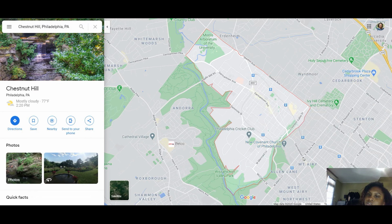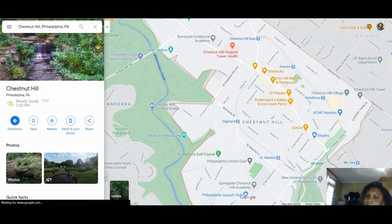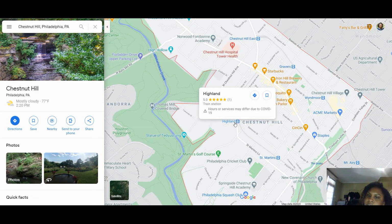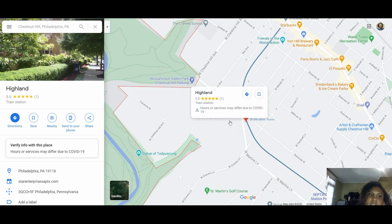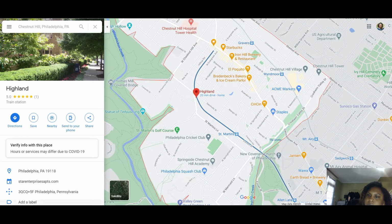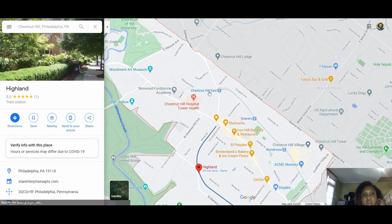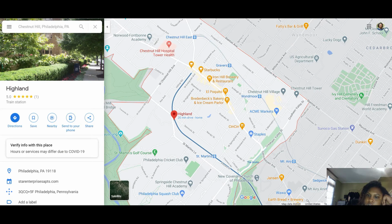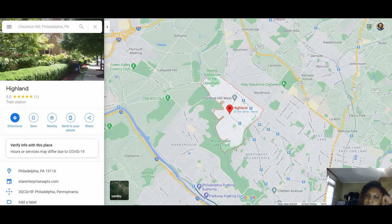there are two trains that run through Chestnut Hill. There is this train, the Highland, and there is a train station right there, the Highland, as well as the regional rail, which is what most people use to get into Mount Airy. So there's Mount Airy East, and then there's also Mount Airy West. It took me a while to remember, but yes, there are two different lines, the Mount Airy East and the Mount Airy West line, and the West line stopped at Allen's Lane.